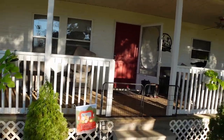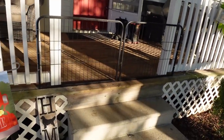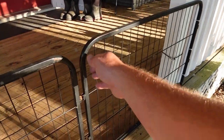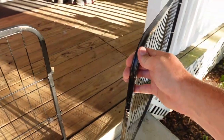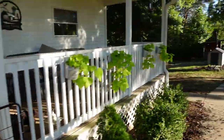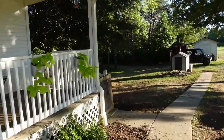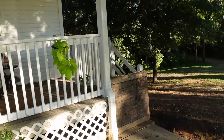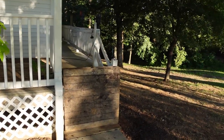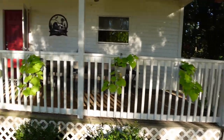This is what we've had to do for the chickens. Put these gates up. Jerry's got a bungee on it so you can pull this out, and it will close somewhat on its own. The chickens took a couple days to figure out they can get up on the porch on this side, so I had to put that pallet there to block them out. Try to keep our porch clean.